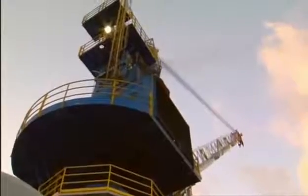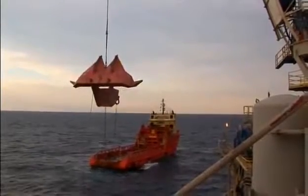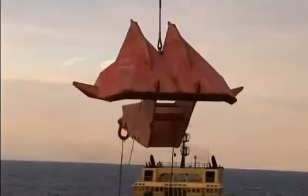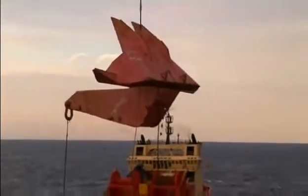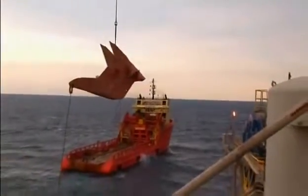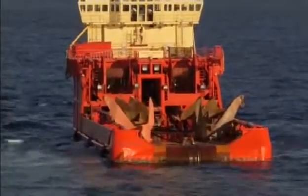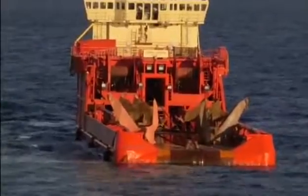A crane swings one of the 13-ton anchors onto the deck of a support ship. This is just one of 9 anchors needed to hold the EVA 4000 in place. The support ship carries the anchor to the dropping point over a mile away.